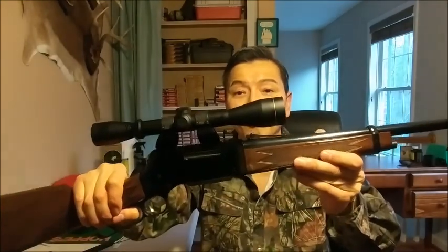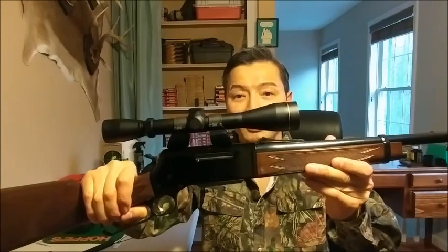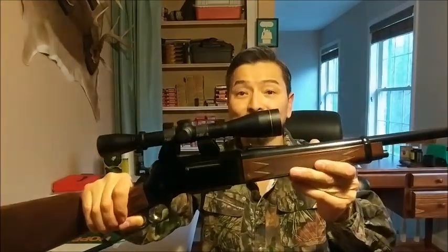Okay, boys and girls, without further ado, I want to do a review on my Beauty and the Beast Browning BLR lightweight Chamberlain 358 Winchester. This is the one that thumped the door last Saturday.